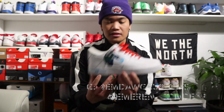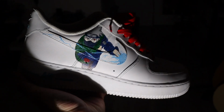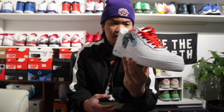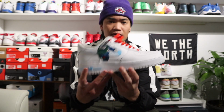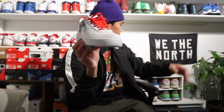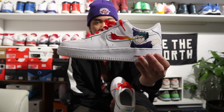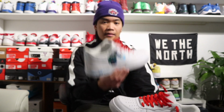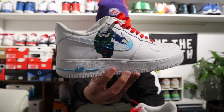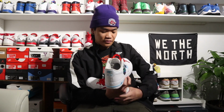The Air Force One is just a timeless sneaker. The white on whites, everyone mostly has these. You can just wear them with anything. They retail for $120 Canadian, I'm pretty sure. And I also did a lace swap on these. This is the other side. Yes, sir. Mr. Obito, my favorite Naruto character. Yes, sir. And then my second favorite character, Kakashi. All you anime heads, it's for you.